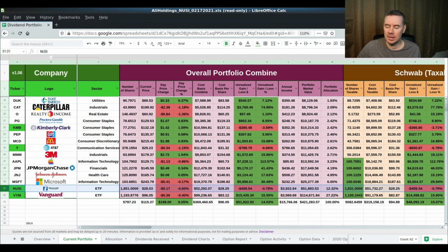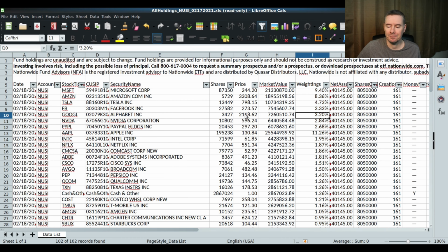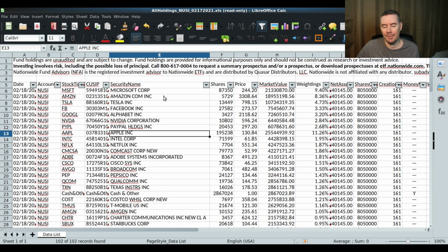And if we look at the holdings in NUSI here, we can see the top 10 holdings are thereabouts, right? Microsoft is 9%, almost 10%. We got Amazon in there at 8%. We got Tesla in there at 4%, almost 5%. We got Facebook, Alphabet, Nvidia, PayPal, and Apple, and I have Apple and Microsoft in my own portfolio. But I like to keep those at 100 shares. We can sell covered calls against them.